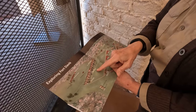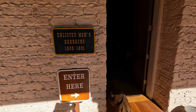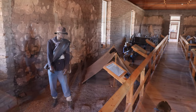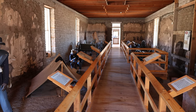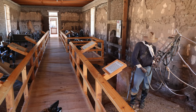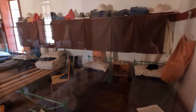If you forget which ones are open, just look for the word furnished. So this here is the enlisted man's barracks, 1869 till 1891. Oh, it's dark in here. Yeah, they did a pretty good job restoring and preserving and showing the history of Fort Davis. So here you can only look through the glass.